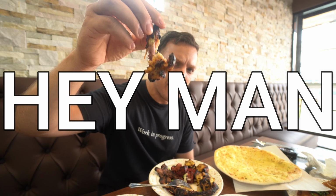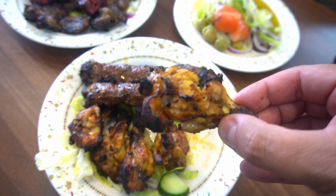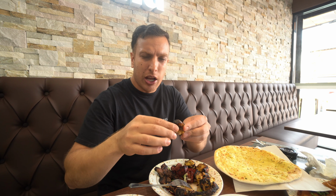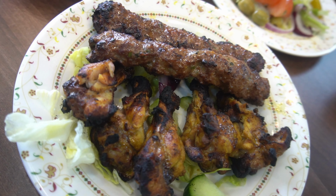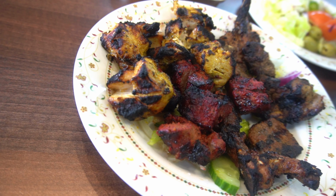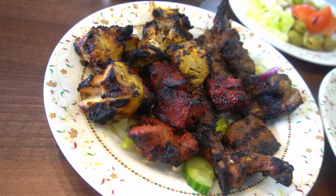The wings are lightly spiced, they're delicious. I love the seasoning on that, super soft. Really like the rest of the grill, to be honest with you. It's all been really moist, the meat quality is very high, and it's a really decent size as well. Can you guys tell I'm rushing? Because I cannot wait to get to the lamb karahi, and I cannot wait to get to the masala fish as well.